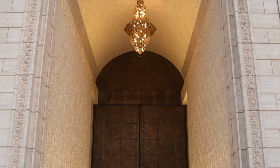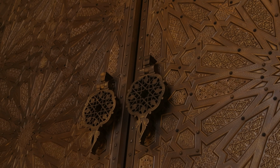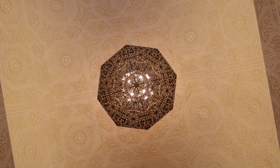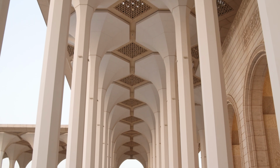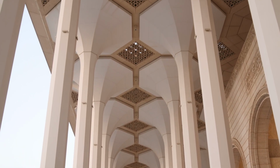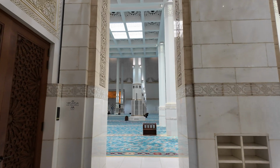You have these giant doors, some beautiful carvings and design on them, and this nice chandelier. And then all around the courtyard here, you have these giant pillars, and it just has this beautiful geometric shape. So yeah, absolutely stunning out here. I think we're going to be able to go inside the prayer hall and see that, but just loving the courtyard here and the architecture.